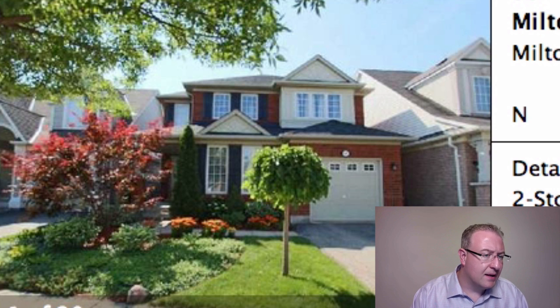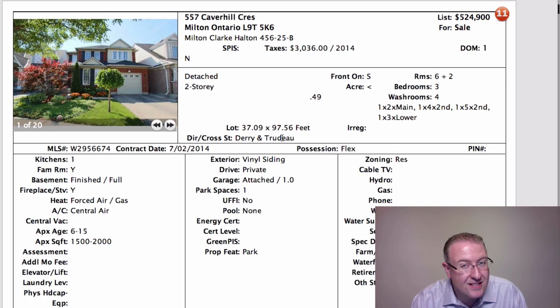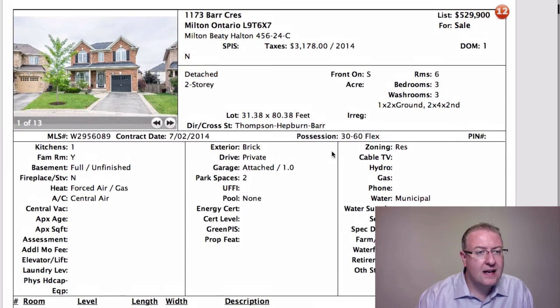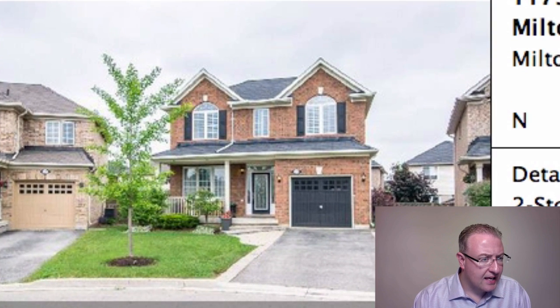It looks like the yard is a little bit deeper too. It says 37 by 97. Typically the lot is about 80 feet. Maybe that gets them some extra money. It is possible for these guys to get this kind of price. It seems like the detached homes are a little bit quieter lately. This one on Bar's been hanging around.